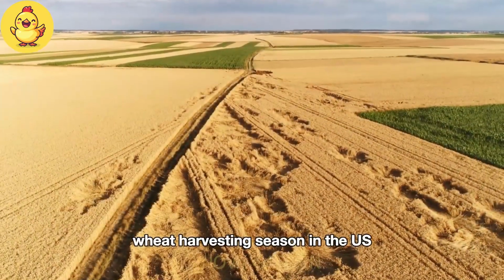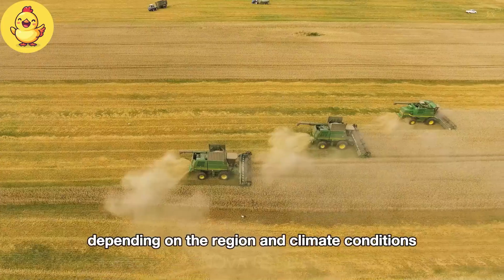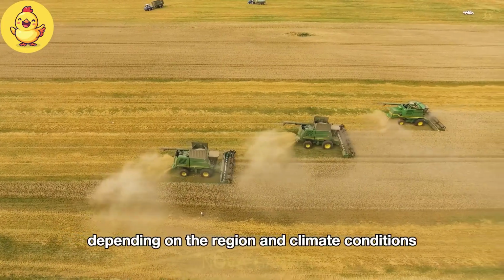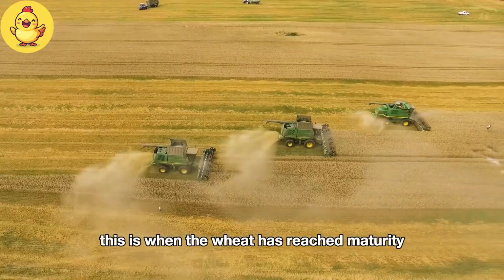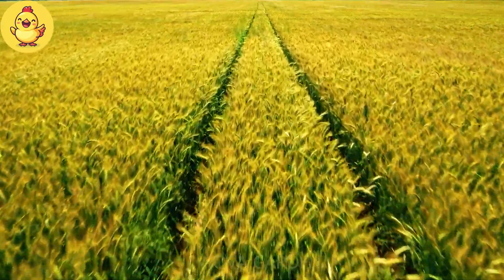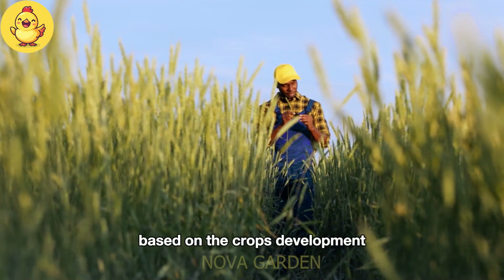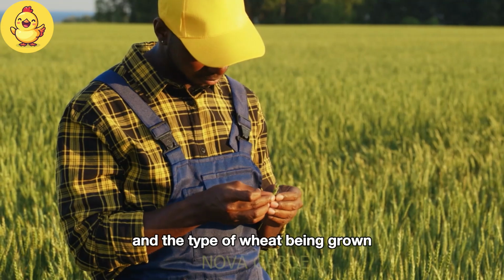Wheat harvesting season in the U.S. mainly occurs in the summer, from June to August, depending on the region and climate conditions. This is when the wheat has reached maturity, with an ideal moisture level for harvesting and processing. Farmers carefully choose the exact time based on the crop's development and the type of wheat being grown.